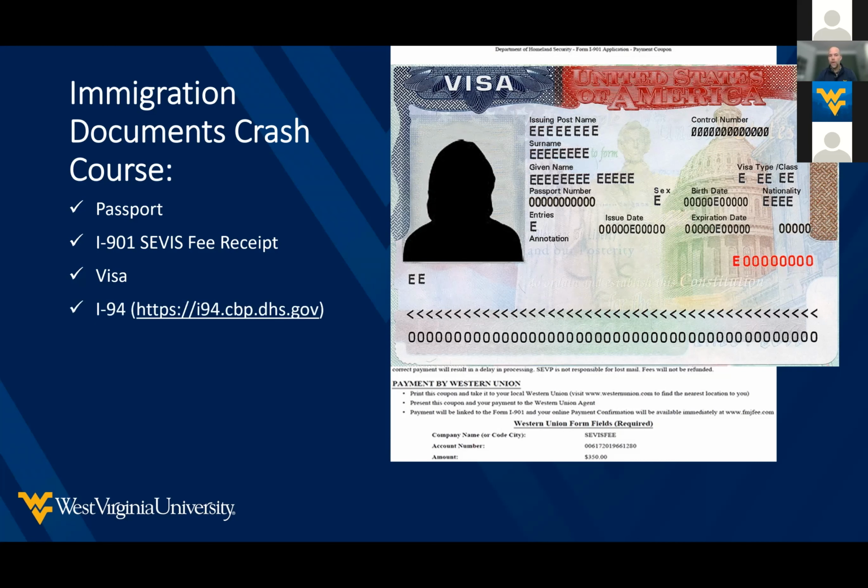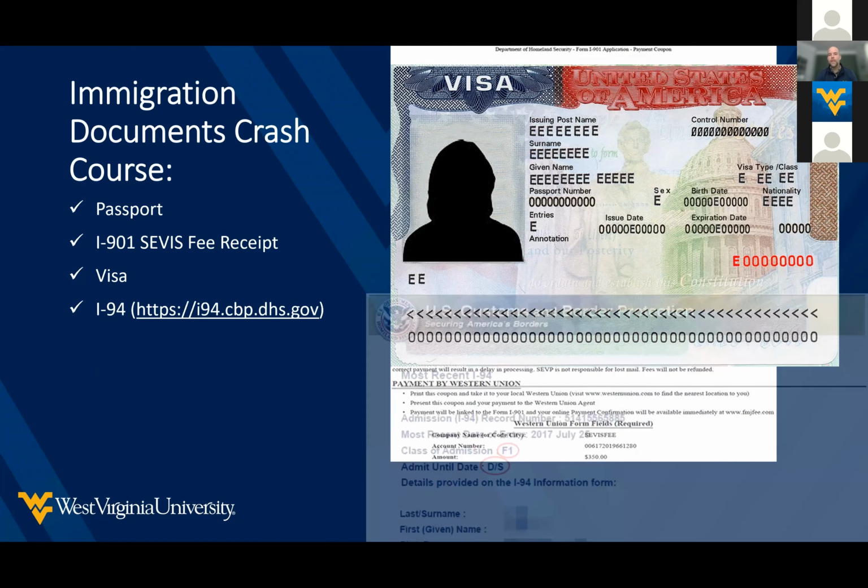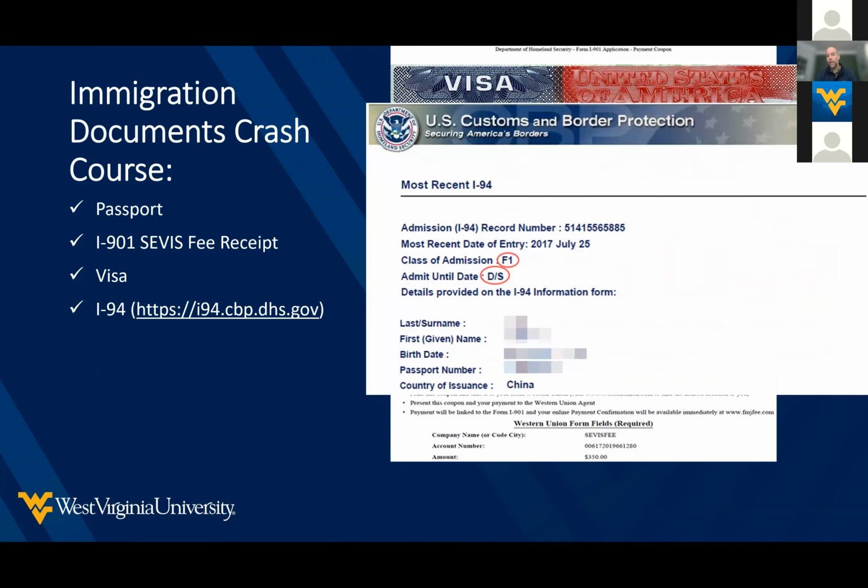The I-94 is your record of entry within the US. It can be found by going to the DHS website, and we have the CBP DHS website there for you to find it. It can be printed out as a PDF. It should have your class of admission, either F1 or J1, and also the admit until date, which should be a duration of status, D/S.